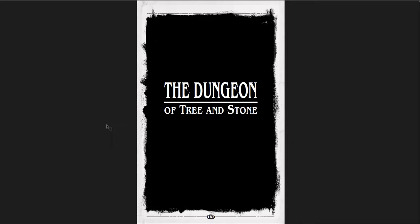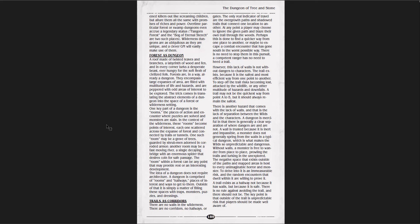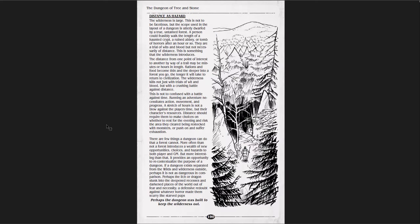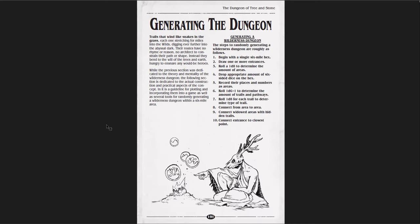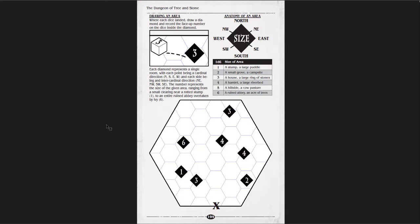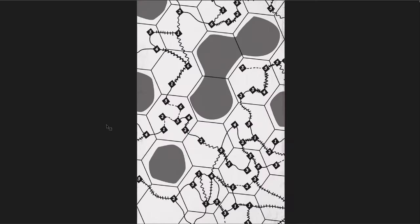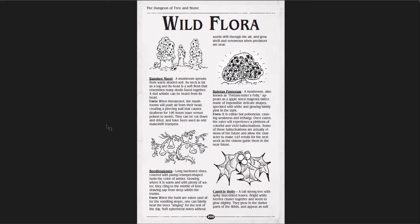In the Dungeon of Tree and Stones. This is the Wilderness Dungeon, right? How to make the wilderness more like a dungeon. Trails as corridors, forest as dungeon, distance as hazard. Generating the dungeon: making a hex crawl, rules for that, how to roll, you know, flat dice down on a table, connect them with trails, how to do regions, making a really cool little area there.